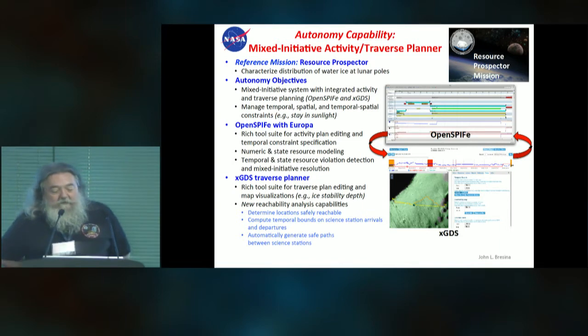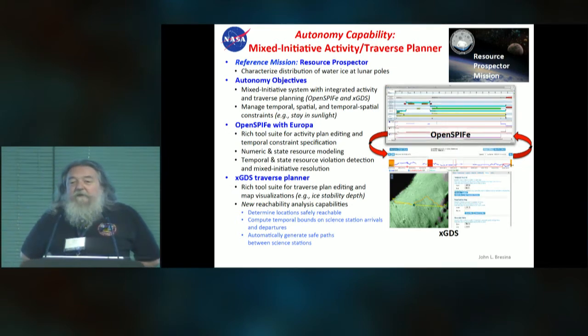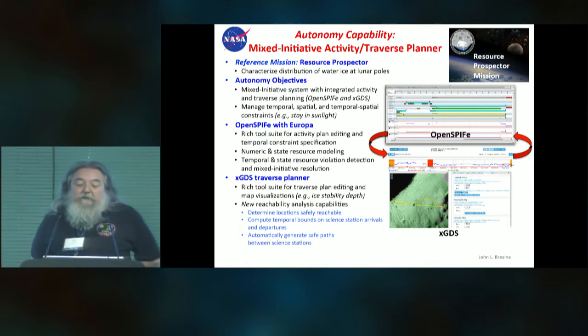So on MER, where I was a tactical activity planner, I was doing the activity plan while the rover drivers were doing the traverse plan. They just told me when the drive was going to start and how long it was going to take. And that would get updated as they did their sequencing, and I'd have to adjust the activity plan to accommodate that updated duration. So that worked fairly well. MSL, I believe, is a very similar process.